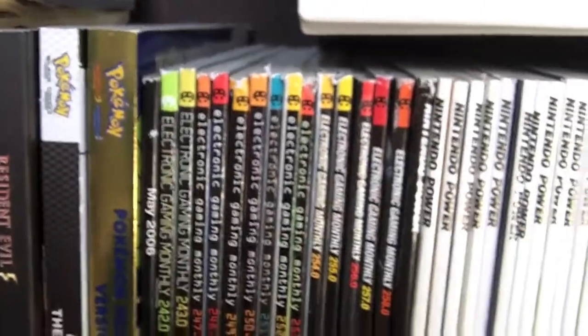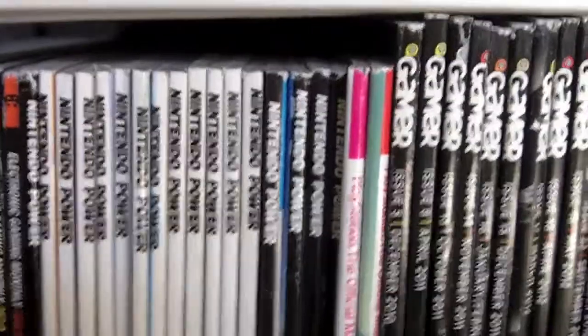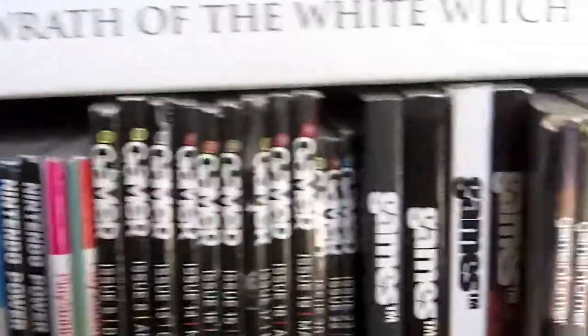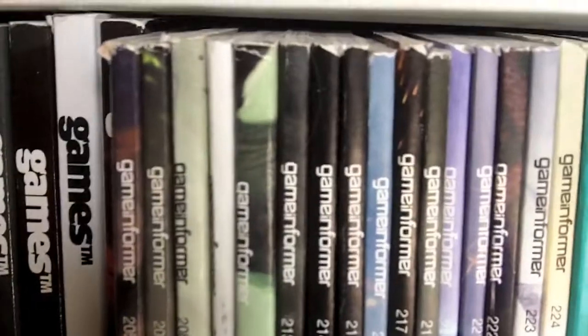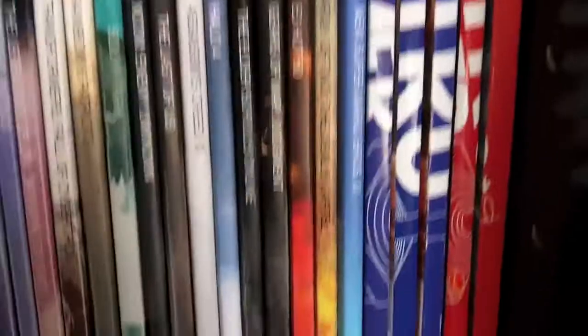And magazines. EGM. Nintendo Power. A couple Official PlayStation. At Gamer, which is Best Buy's magazine. Games TM, which is a UK magazine. I really like that one. And a crap ton of Game Informers. And then Retro Gamer magazine. A lot of people like that one.